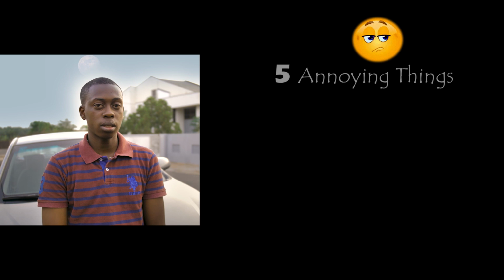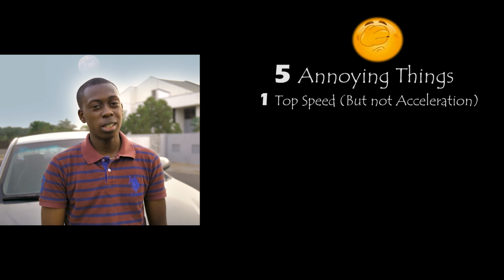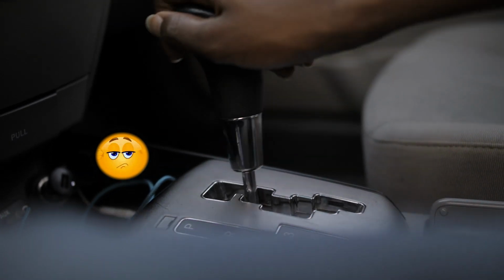So 5 annoying things about this car. First is if you try to put your foot down, the gearbox isn't that quick to respond, but when it does, it's really nice. And I'll break that down when I say the gearbox isn't quick to respond. So basically, if you put your foot down, okay, I'm trying to overtake somebody and I go all out on the accelerator, it stalls before it actually picks. So practically saying, for gamers who understand this, it has a top speed but not acceleration.